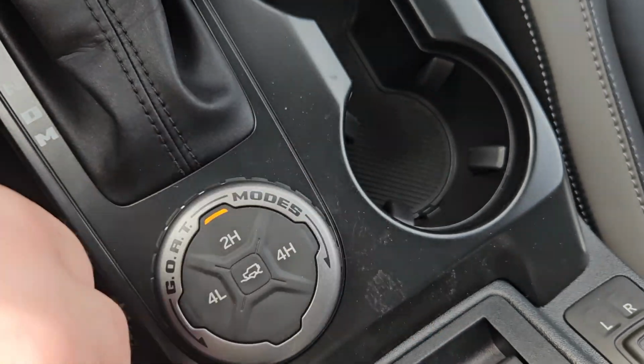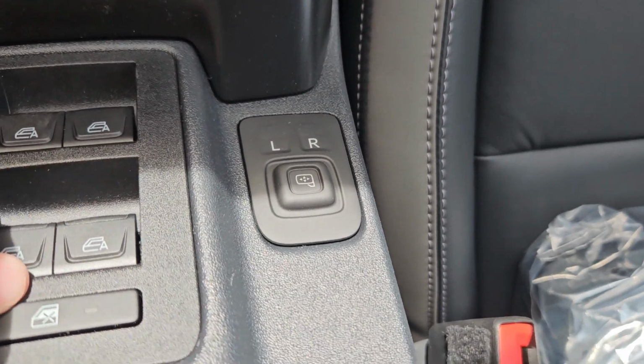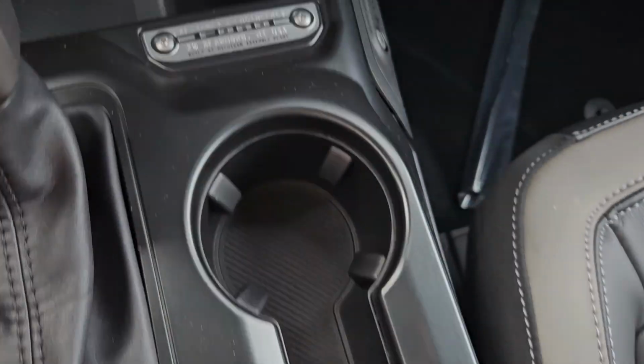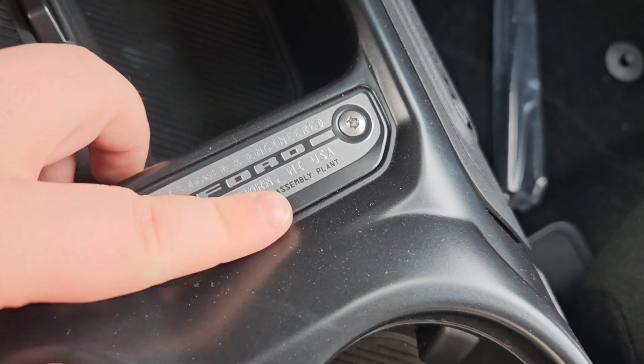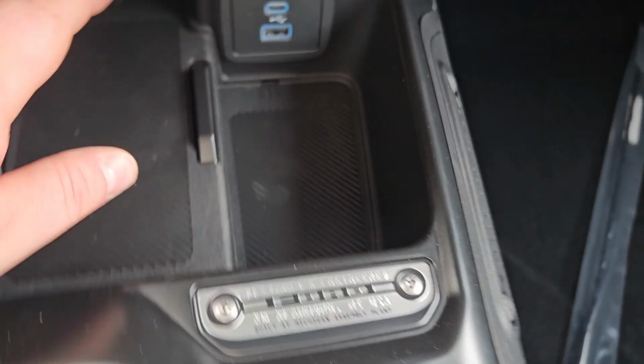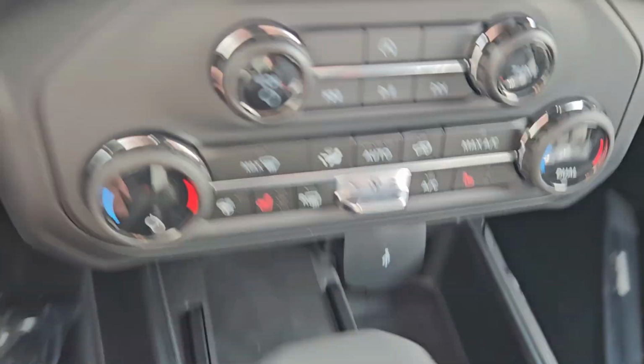To my right, we have our gear select with the Bronco logo, speeds, GOAT modes, so goes on all terrain, which is pretty nice, four-wheel drive, trail control, you've got your mirrors and windows, you can lock them, all that jazz, cup holders. And you do get that nice little Ford logo, which tells you where your vehicle was made. So Dearborn, Michigan. Nice little phone slot right here. USB, USB-C, storage, all that jazz.